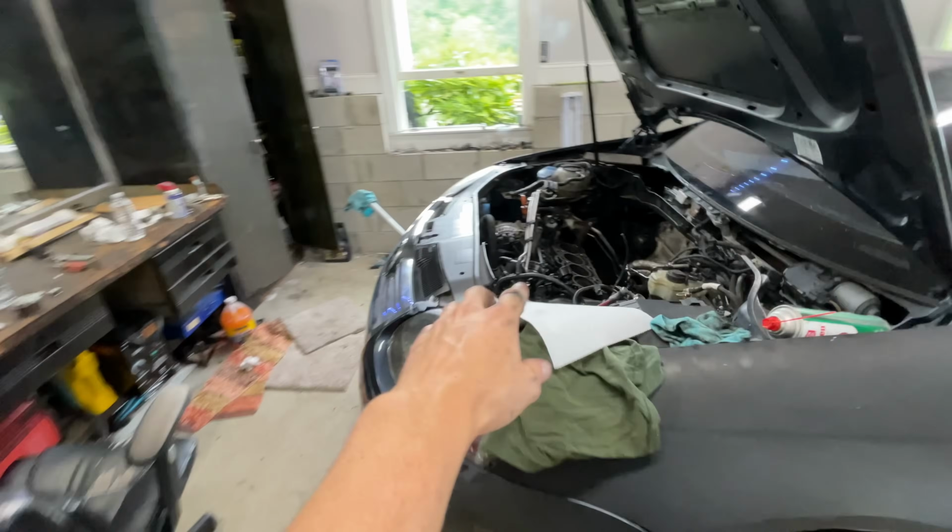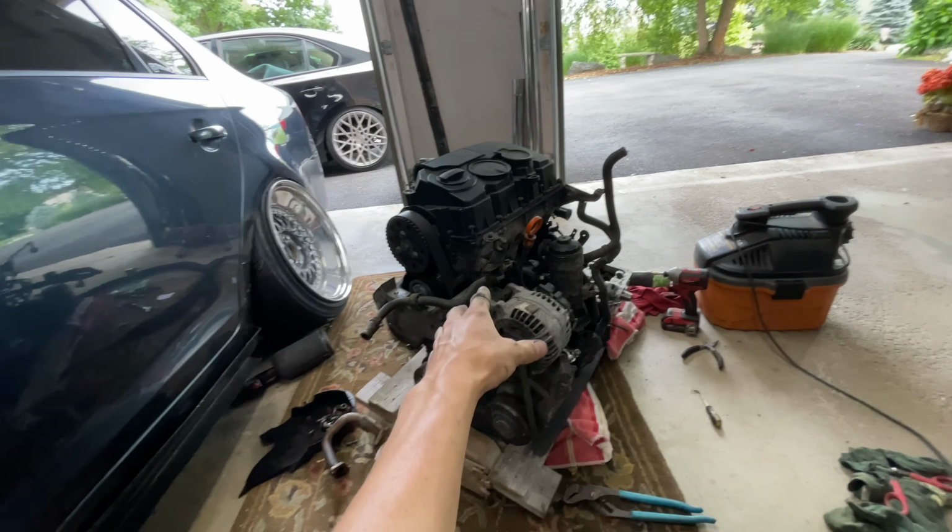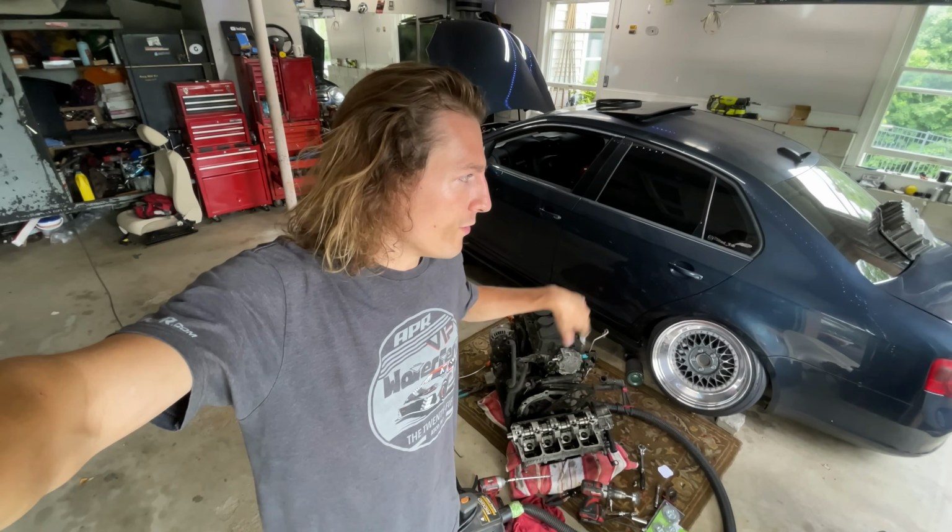A long block is better than just a head, for sure. So my goal for the car right now is let's go ahead, rip this head off of this BRM and check out what we got going on. A lot more jam is gonna be made, so.